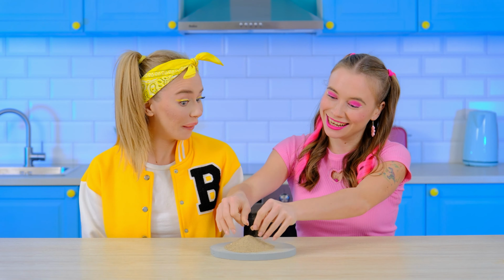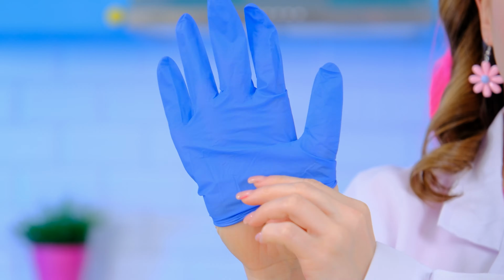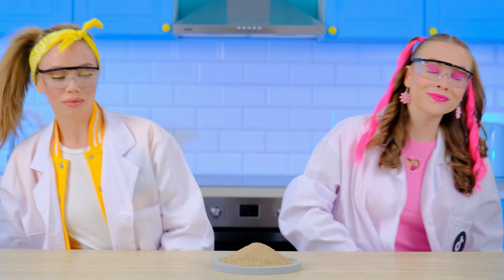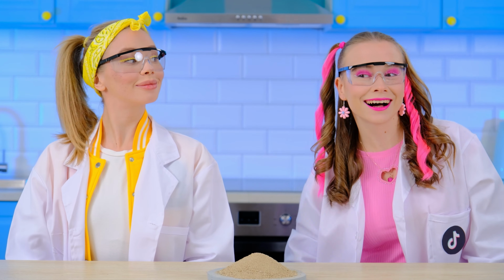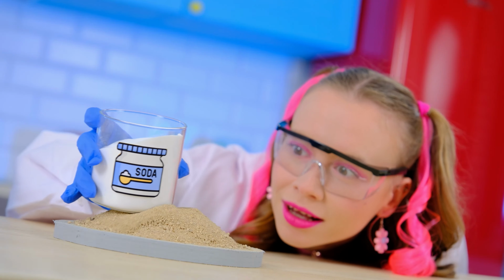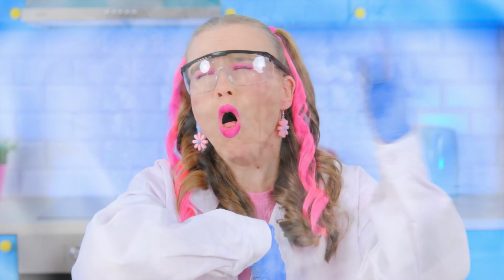So, we have sand and we're in the kitchen. What else do we need? We need a special outfit for this experiment. Let's get changed. Make sure to wear gloves and glasses to protect yourself. That's right. Now we need baking soda. We're pouring it into the sand pit. Oh, my nose! Ah, the baking soda.